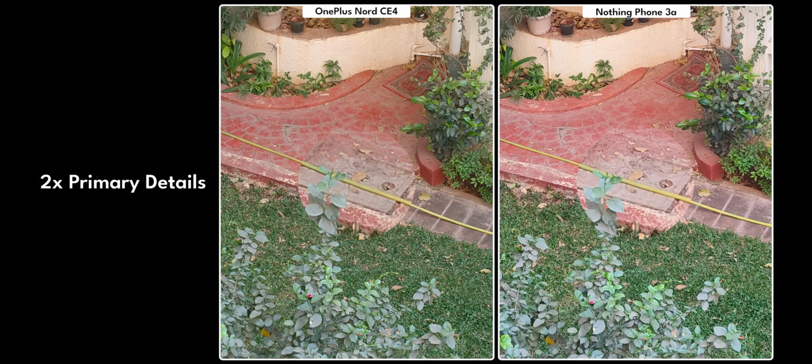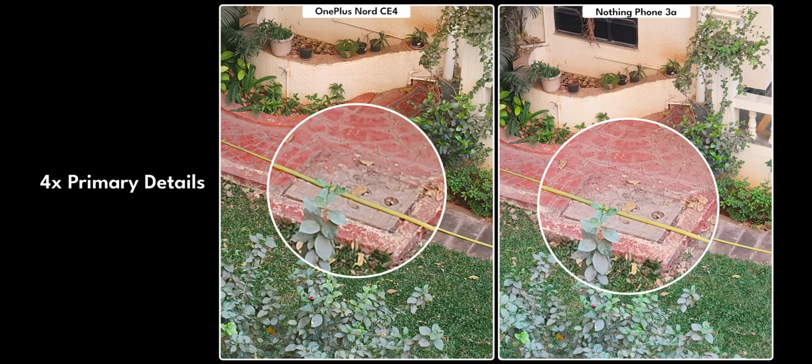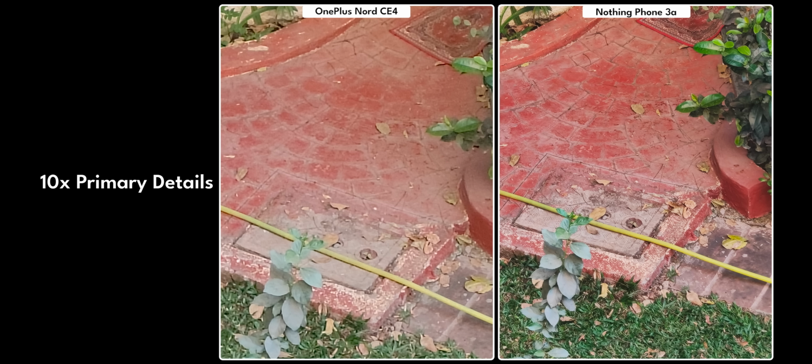Now, thanks to the dedicated 50MP 2x camera, the Phone 3A captures better details at 2x. And even at longer zoom ranges like at 4x and 10x, Phone 3A crushes the Nord CE4 without a doubt.